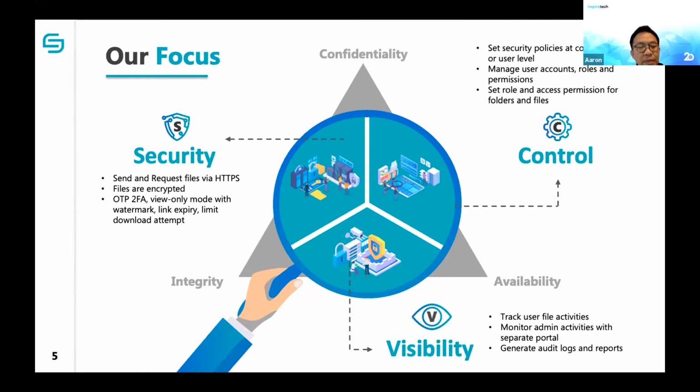The other security features that we brought in include the OTP 2FA. In this case, we basically want to verify the identity of the recipients. We also have view-only mode with watermarks, where you do not want the recipients to be able to download or print a hard copy of the document. We also have a set link expiry, and a limited number of download attempts.